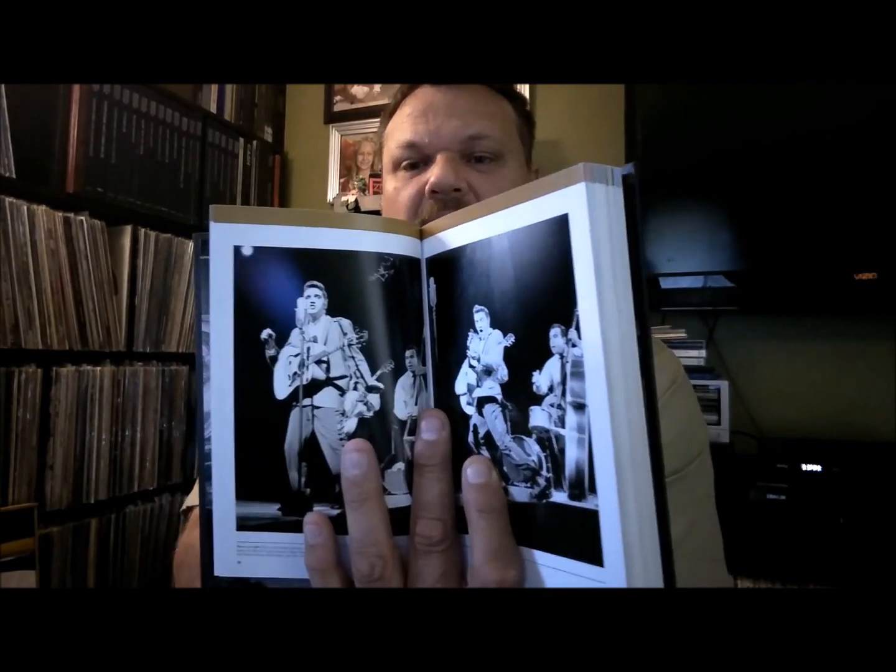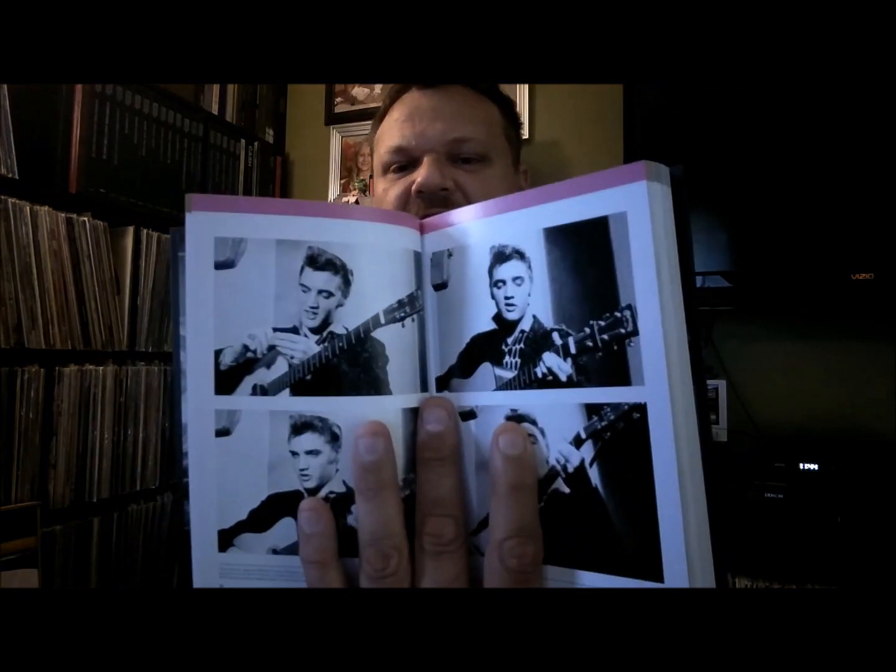It's the first page. I'm not going to go through this whole book, but it tells about all the recording, all the notes on all the albums. It's very detailed, very beautiful book, very amazing photos inside. Your photos from the recording studio. Got some great recording studio photos.